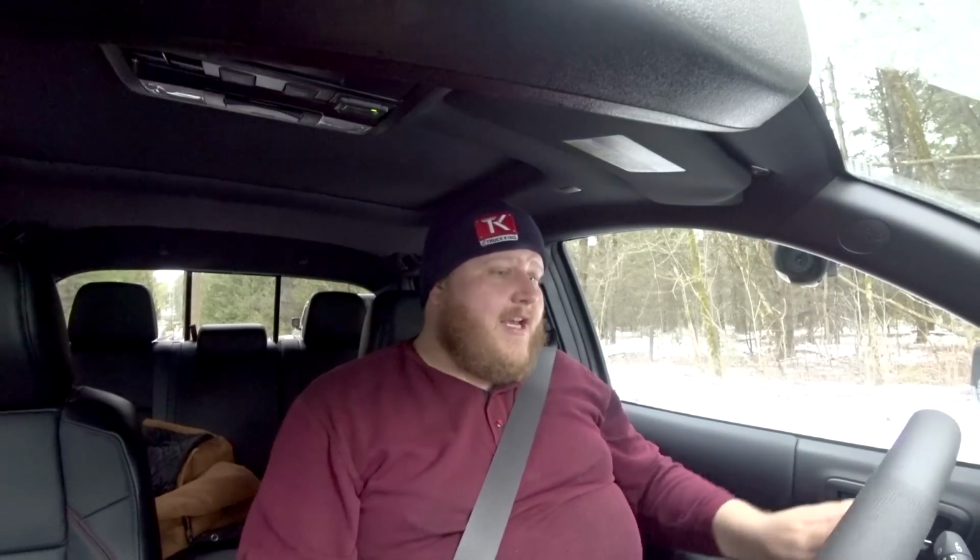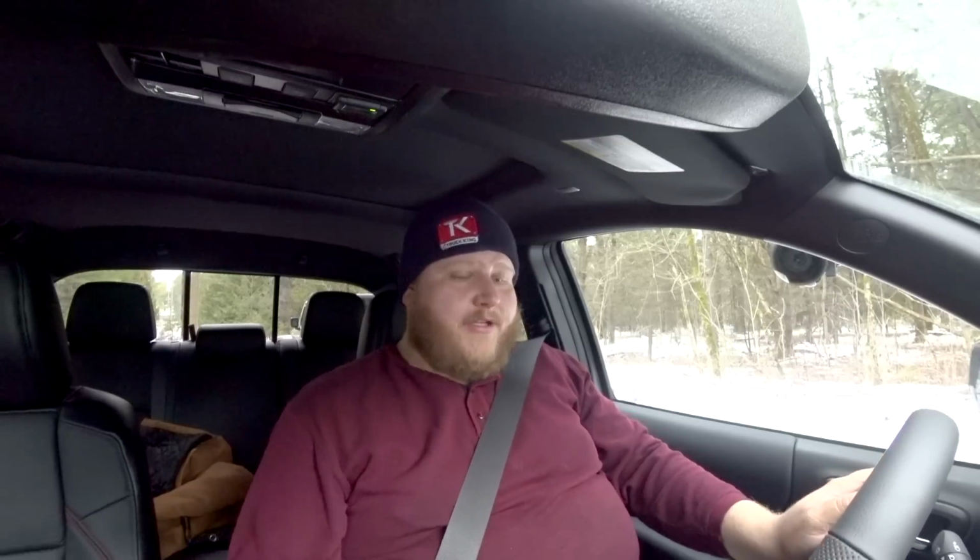Okay, we're here in the Tacoma, and I was going to go in four high, but based on my experience in the Jeep, I'm actually going to go down into four low, because every time I would break through the ice, it would stop me so quickly that I ended up stalling this thing, which is no good. Now, here's a problem. She doesn't want to pop into four low.